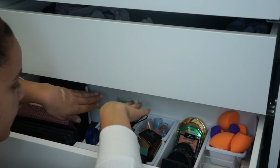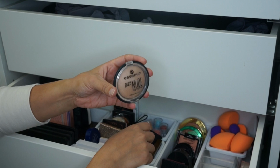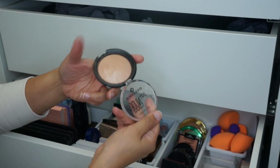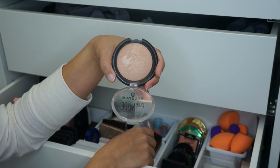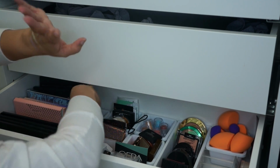We're gonna go really quick through my singles. I'm pretty much keeping all of these. This is the Essence Nude. I got this on account of Kathleen Lights, and it is an amazing glow from within highlighter that I use all the time. It doesn't look like it, but I use this every day pretty much to work. This is one of my favorite highlighters just for everyday use because it's not too beaming.